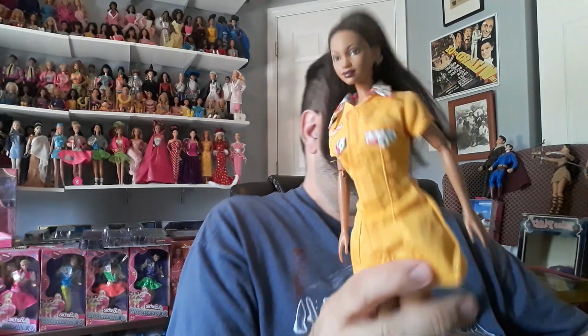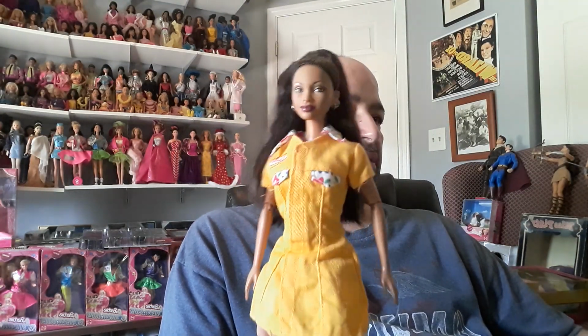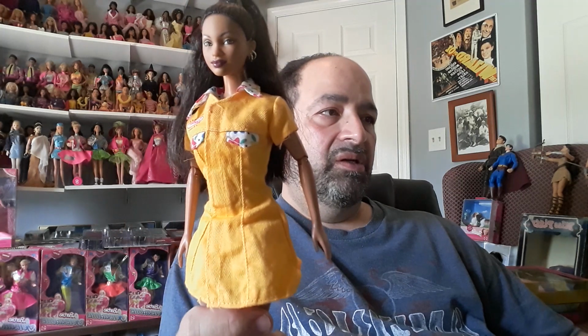So I'm not sure which exact That's So Raven doll this is, although I found one that looked a lot like it. Let me see if I can find it again on here. Yeah, but it was a nude one. Yeah, I mean, this one looks exactly like it, but it's a picture of a nude, quote-unquote, Barbie. By the way, don't you just hate when people call any doll a Barbie, whether it is Barbie or not? Any doll is a Barbie, kind of like any tissue is a Kleenex.